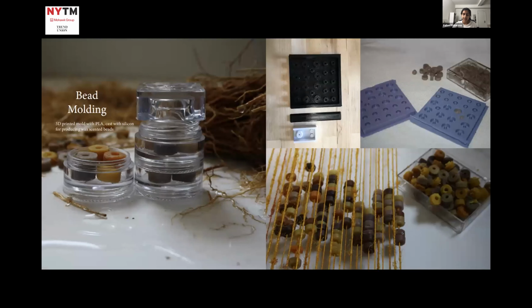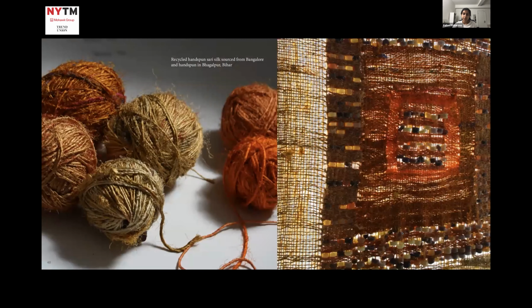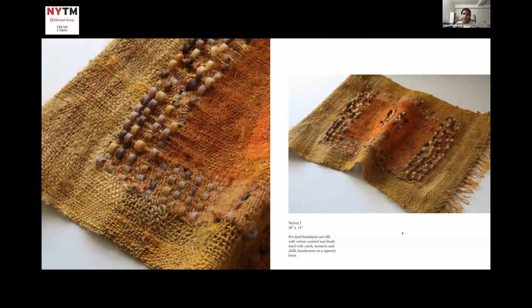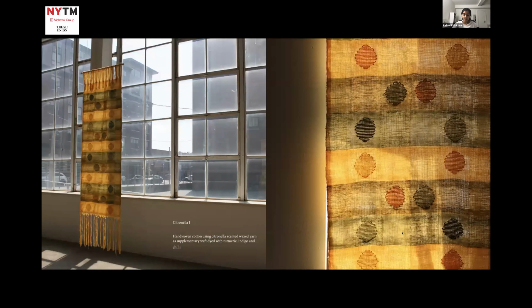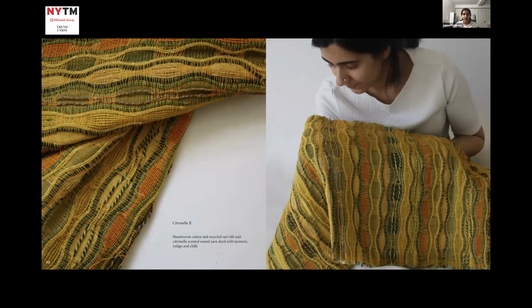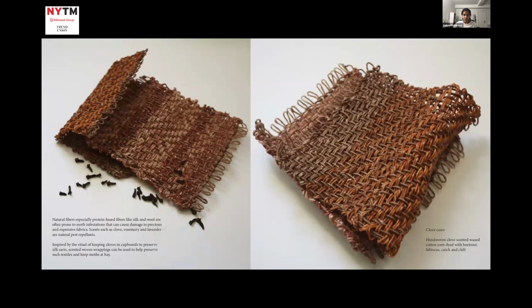I made scented beads cast in a 3D print mold that I incorporated along with hand-spun recycled sari silk in my woven pieces. Here's a close-up of the beads in my vetiver embellished tapestry, as well as incorporated in hand-woven fabrics. And here is the scented yarn used as a supplementary weft, embellishing this textile with the fragrance of citronella, the scent that reminds me of my childhood and carefree days at summer camp. Here's another citronella piece incorporating recycled sari silk and cotton with the scented yarn. The coating allows for the flexibility of the yarn in the weave.